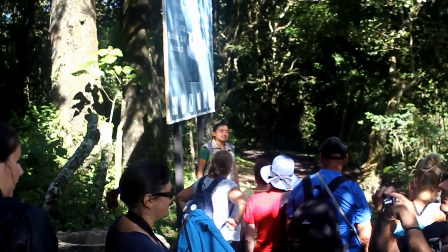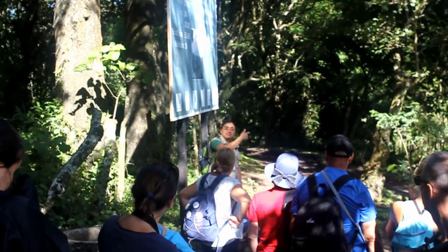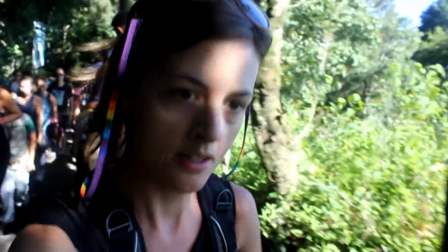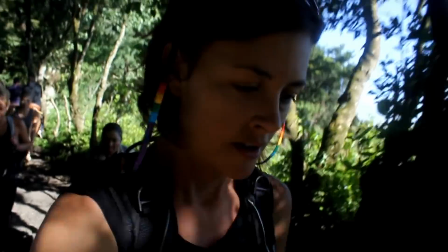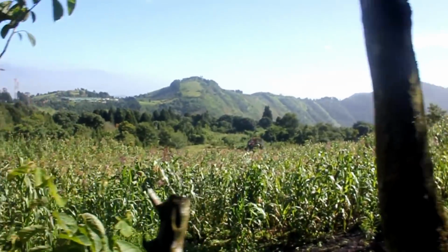Okay, so the guide just told us the last big eruption was in 2010. They still get lava and vibrations though, and that eruption had ash for over 70 kilometers. It's a big one. All of this is cornfields, a small plantation of corn, and durazno, like peach.